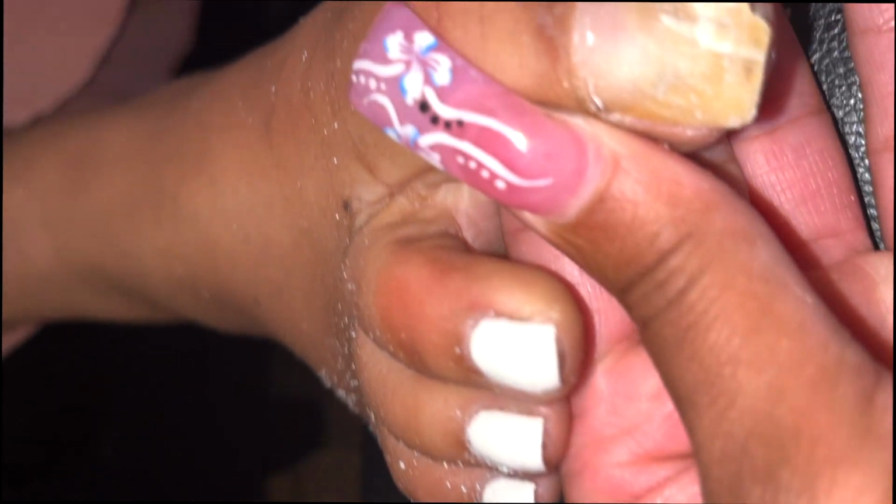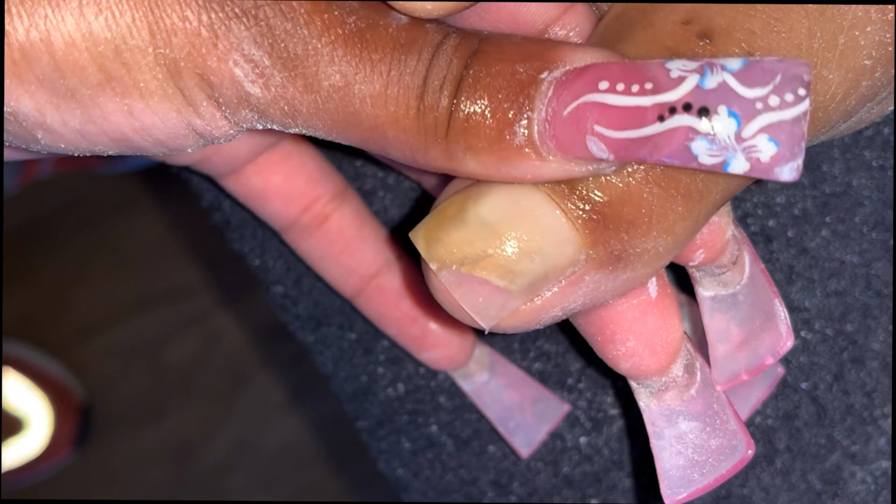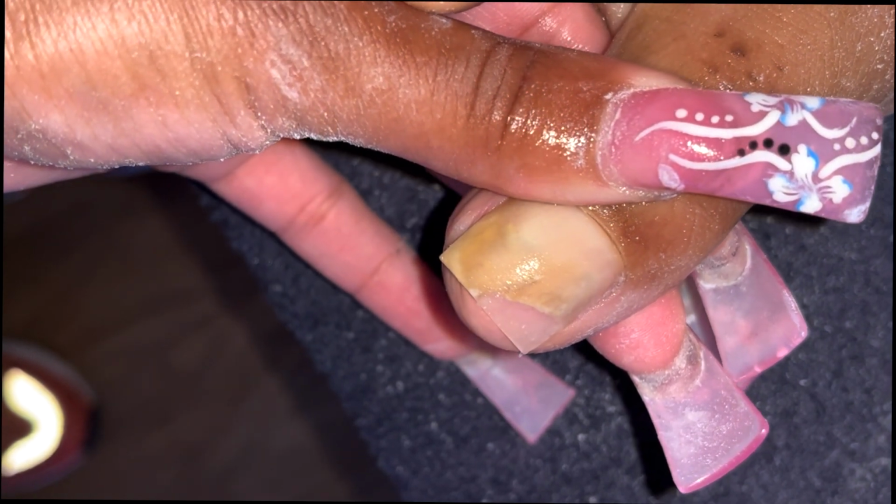So instead of showing you guys the final result now, I'm gonna show the final fully done result at the end, but this is just a sneak peek of what I was able to do for her.